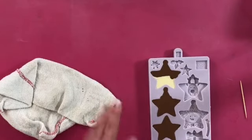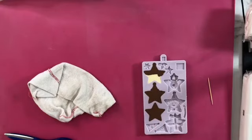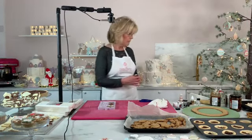Now another tip, the way I've done it here is silly. It needs to be on a tray or a cake board, because now lifting that is going to disturb the soft chocolate. I always forget that bit.